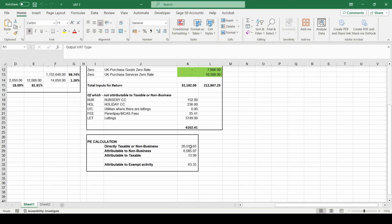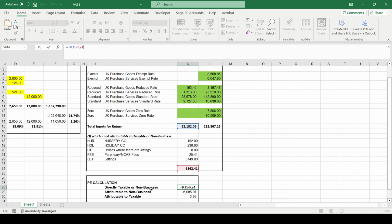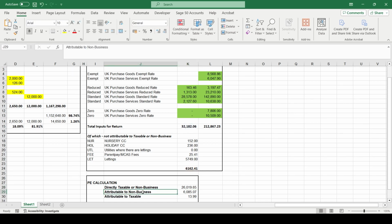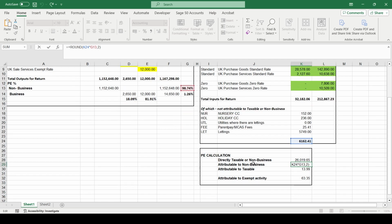Doesn't look very complicated, and honestly it isn't. We have the directly taxable or non-business. So you can see that is the total input VAT less the bits that we've said are not entirely related to taxable or non-business activity. Attributable to non-business activity, we take this residual amount of VAT and we apply it to the percentages we worked out earlier from the income. So 98.74% of this is deemed to be non-business, because we have no way of attributing these between the two different types, because there will be mixed supplies in each of these areas.